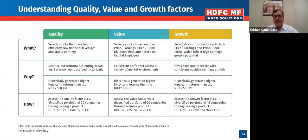Similarly, value is a consistent performer across a variety of market environments. Value is a different kind of product, where we have 20 stocks out of the large cap Nifty 50. Most of the time, people are trying to find good quality, liquid stocks, but at the same time they want valuations that are attractive. So that's the theme here.